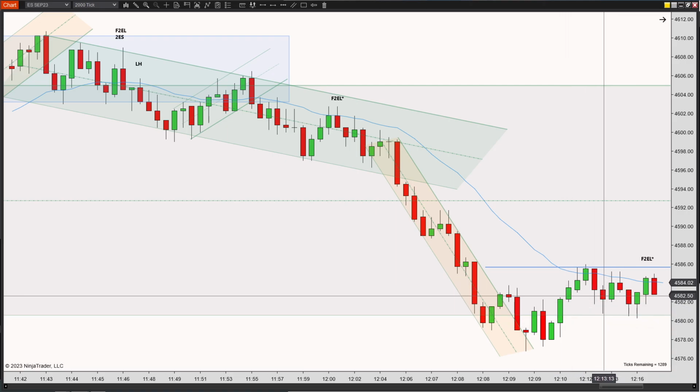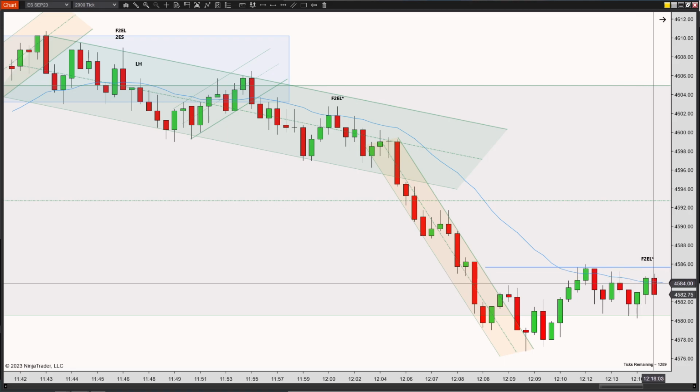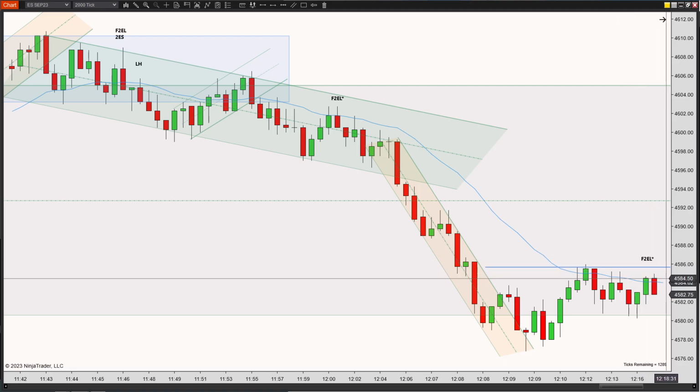It's confirmed. It is also flattening though. And you don't really get a nice clean second entry short. You get a second entry short here, but it also fails. So it could have been a trap here. But you get a second entry long that fails here.